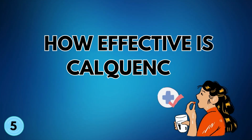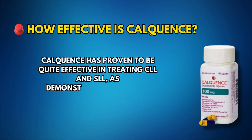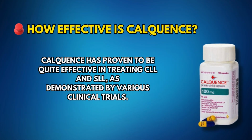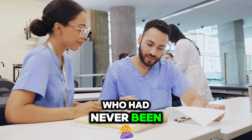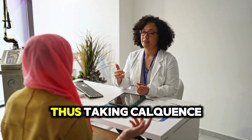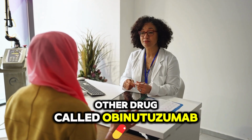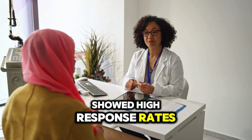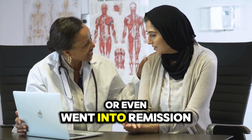Number 5. How effective is Calquence? Calquence has proven to be quite effective in treating CLL and SLL, as demonstrated by various clinical trials. In studies involving patients who had never been treated for their CLL, those taking Calquence either alone or with another drug called obinutuzumab showed high response rates. This means their cancer improved significantly or even went into remission.